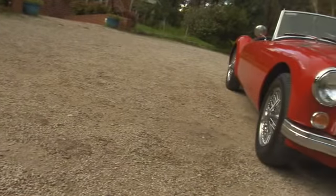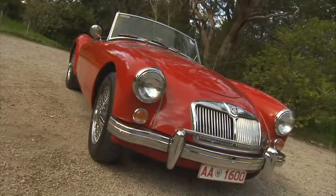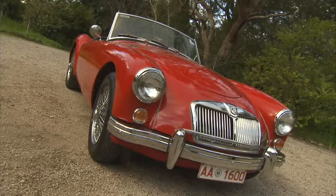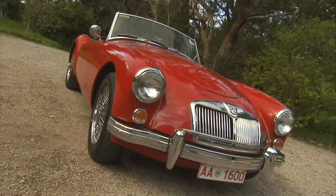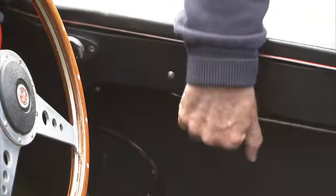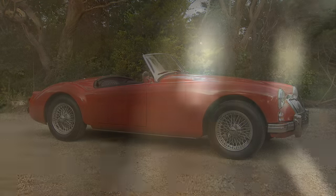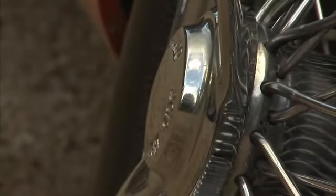You see, the MGA has beautiful lines, gentle organic curves, sweeping style. Way too cool for door handles. In their wisdom, MG left them off, instead opting for a unique cable system inside the door frame, keeping the body clean and pristine. Of course, there is one thing that is synonymous with a classic MG: wire wheels.